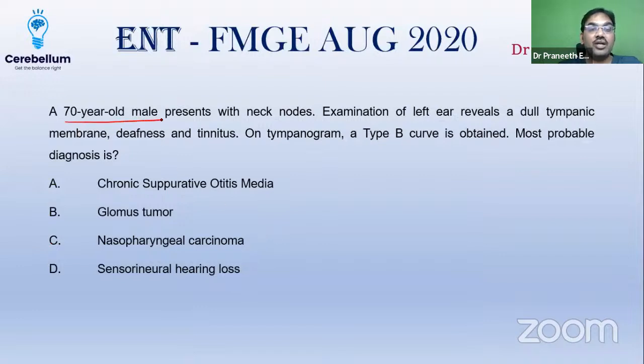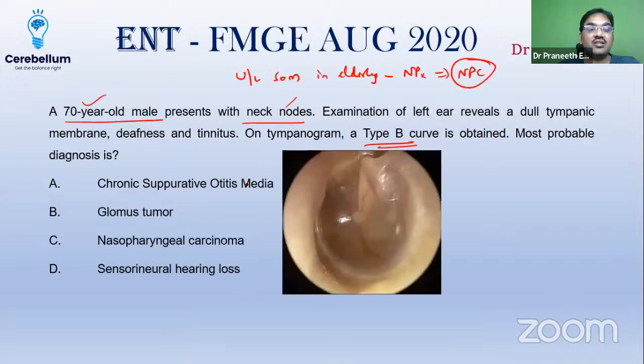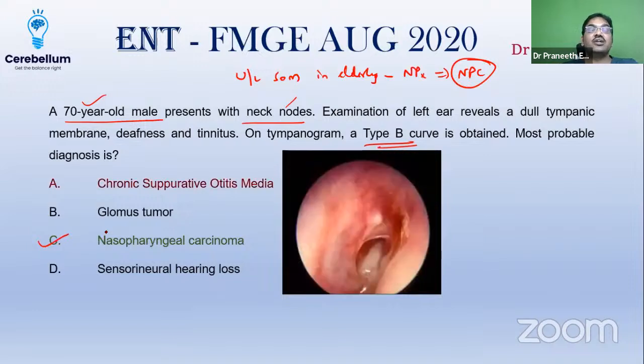A 70-year-old male presents with neck nodes. Examination of the left ear reveals a dull membrane, deafness and tinnitus. A type B curve is obtained. So a unilateral SOM, serous otitis media, in the elderly indicates a tumor in the nasopharynx. Most probably it could be nasopharyngeal carcinoma. Okay, so nasopharyngeal carcinoma could be a reason here.